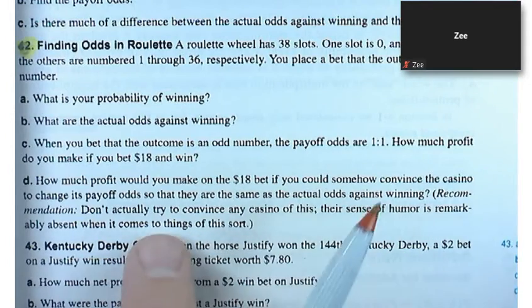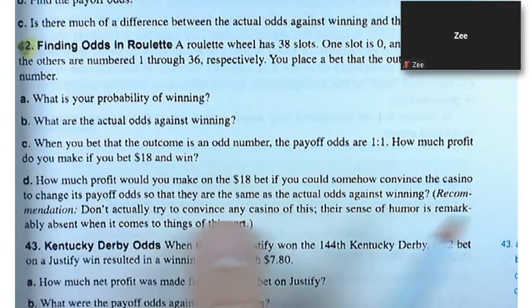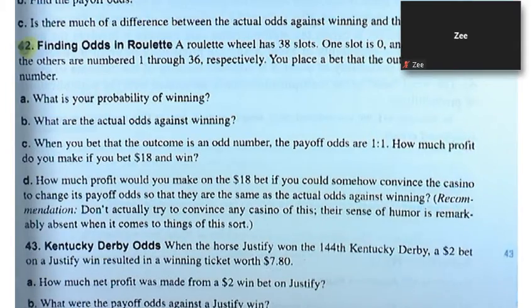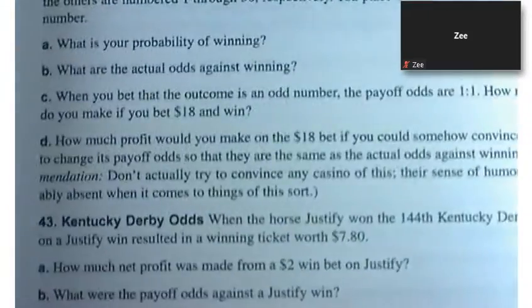Now, it says, don't actually try to convince any casino of this. Their sense of humor is remarkably absent when it comes to things of this sort. So, probably good advice. No one's actually going to be really, really happy to say, you know, you should pay me more money. I don't think that it's going to go over too well.